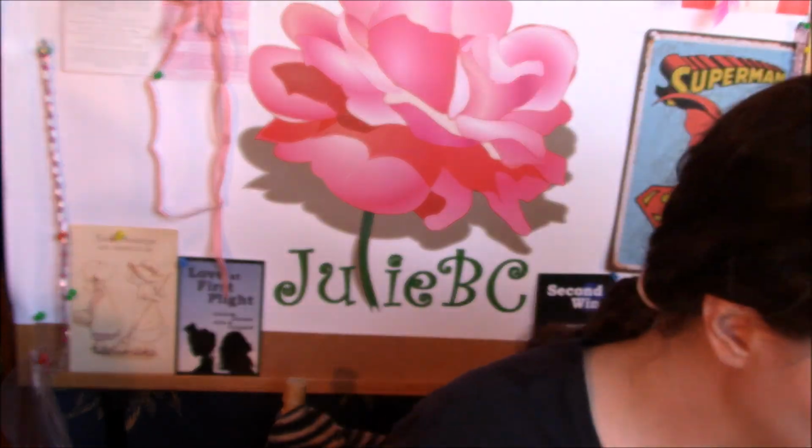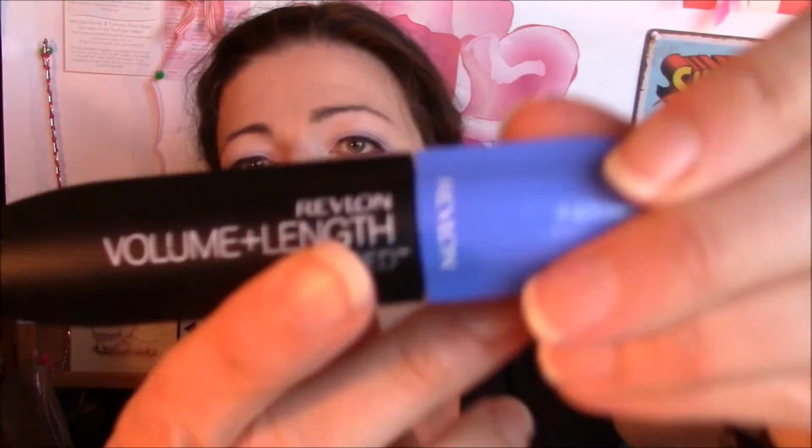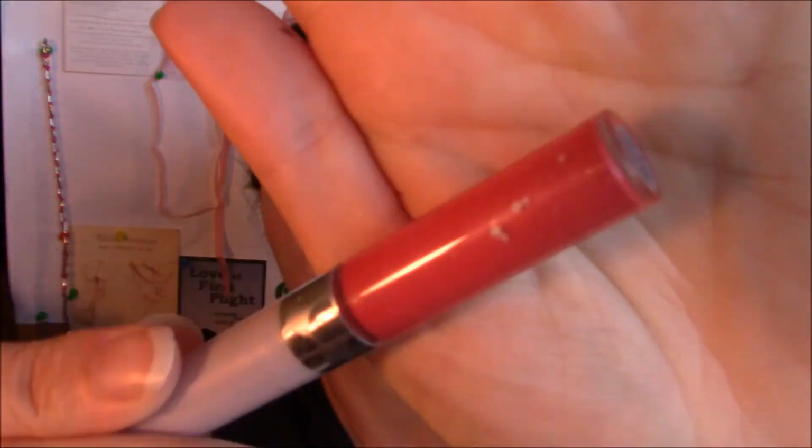Then I got all of the makeup off of my eyebrows, and I did dust in a little bit of purple that I didn't show you, so I'm sorry I didn't actually put that on camera. And I topped up my lashes and the artificial lashes with a bit of mascara.